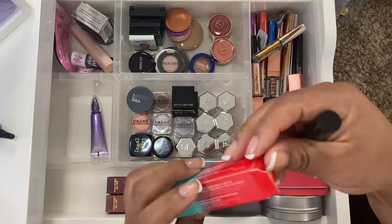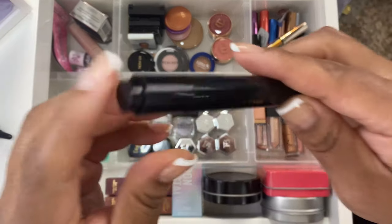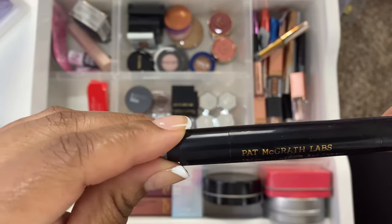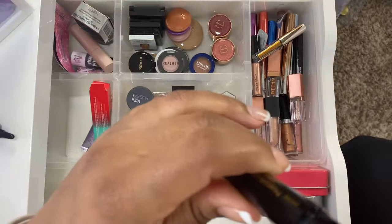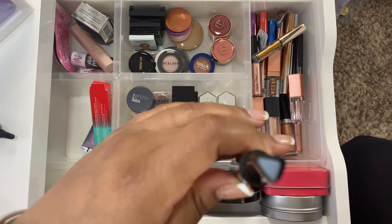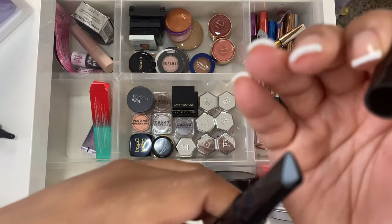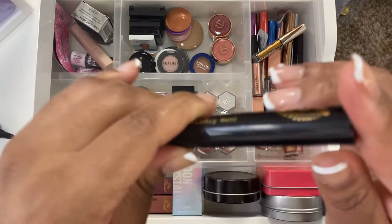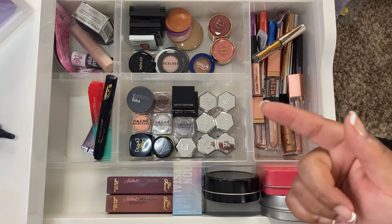It's a new one I need to get to. This is the Pat McGrath Labs Intensify Artistry Wand. It's supposed to be basically the same thing, like a primer, a product that's supposed to intensify the eyeshadow. I haven't used it yet. As you see, it's brand new, but I gotta use that. I've been using the eyeshadow, but I always forget that I have the primer.